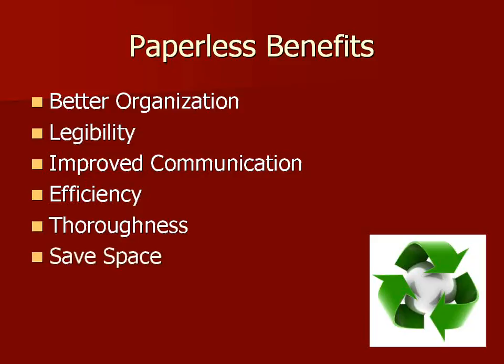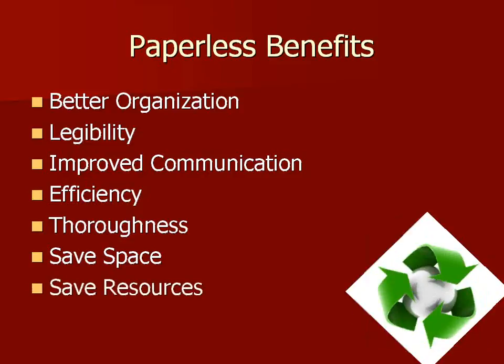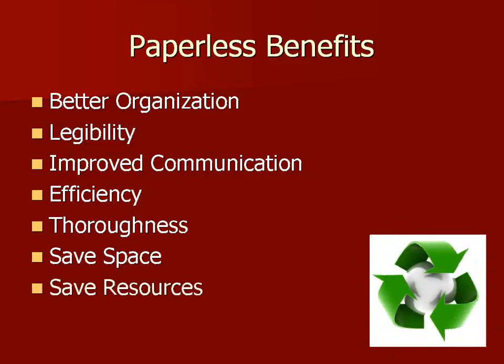Space saving. Clinics that are fully computerized, their medical records save tons of space and supplies. Resource saving. What about the green factor? Less paper means less consumption of resources, which is something more consumers consider when deciding where to spend their money. Sarah, are there any other benefits that you can think of when going paperless?